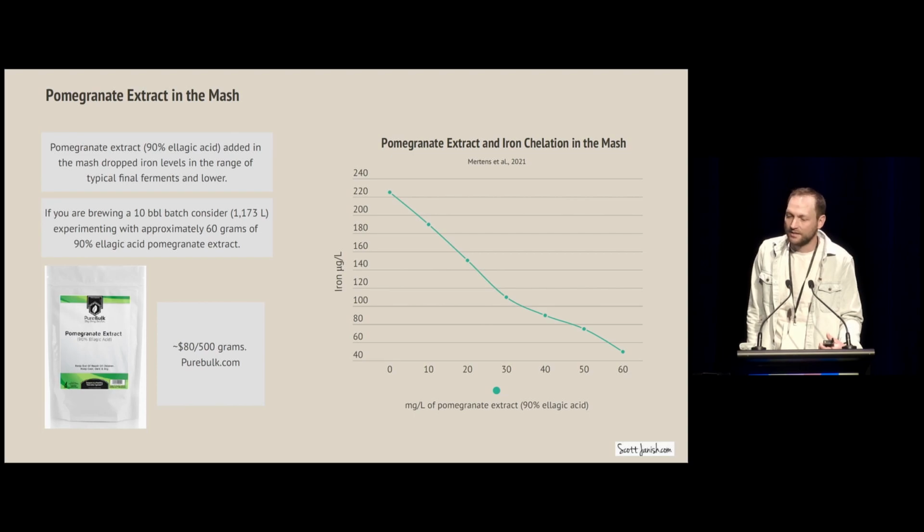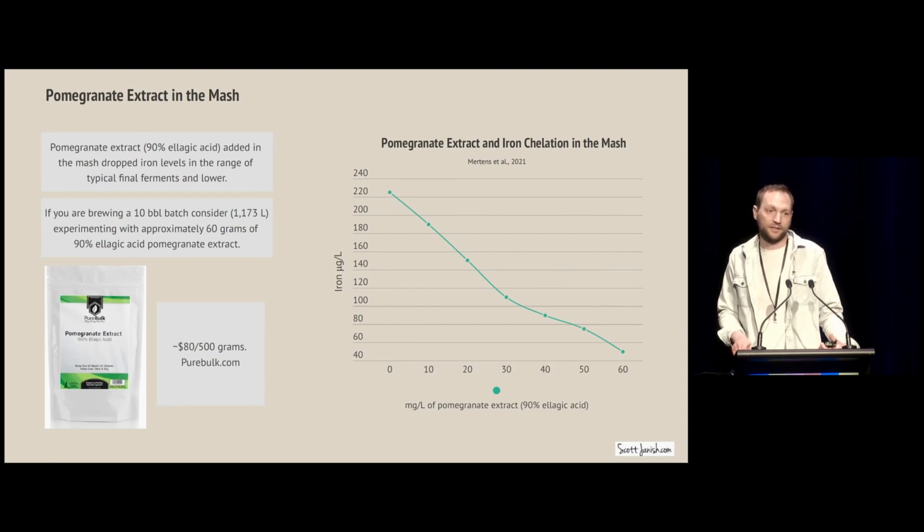And in this case, they found that pomegranate extract at 90% ellagic acid was really good at dropping the iron content. So in this chart on the right, you can see the mash started at about 220 micrograms a liter and dropped all the way down to about 50, which is close to where a lot of the previous studies found final fermented levels. So that's pretty impressive. And this was using about 60 milligrams a liter.